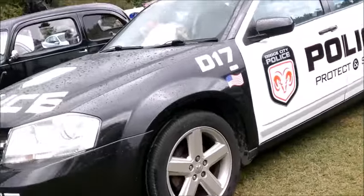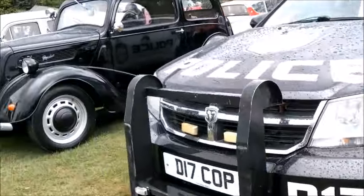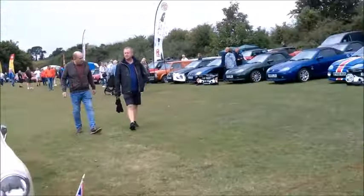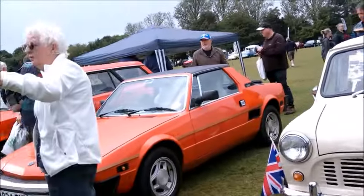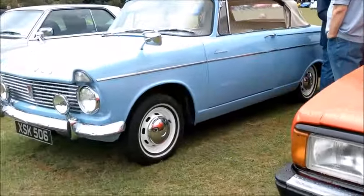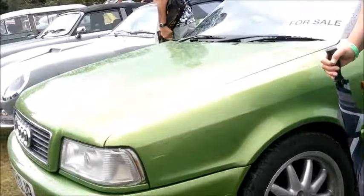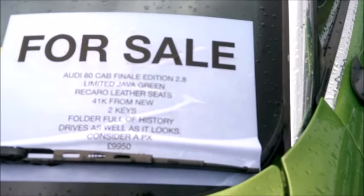Ringmarsh Minor, one American police car here, Dodge City Police. This one's for sale, an Audi 80.